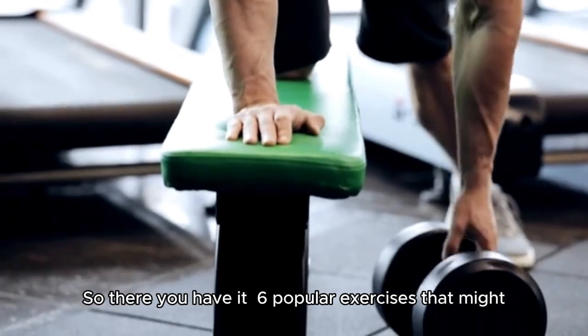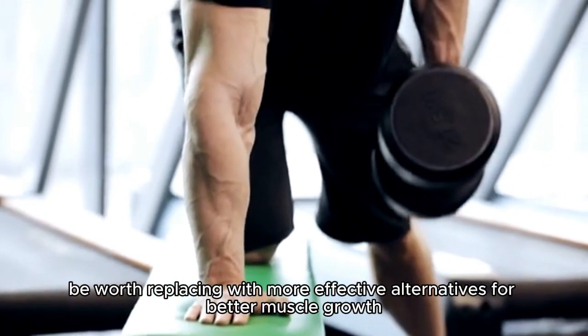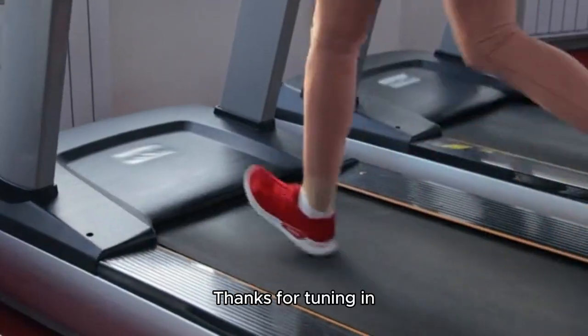So there you have it, 6 popular exercises that might be worth replacing with more effective alternatives for better muscle growth.